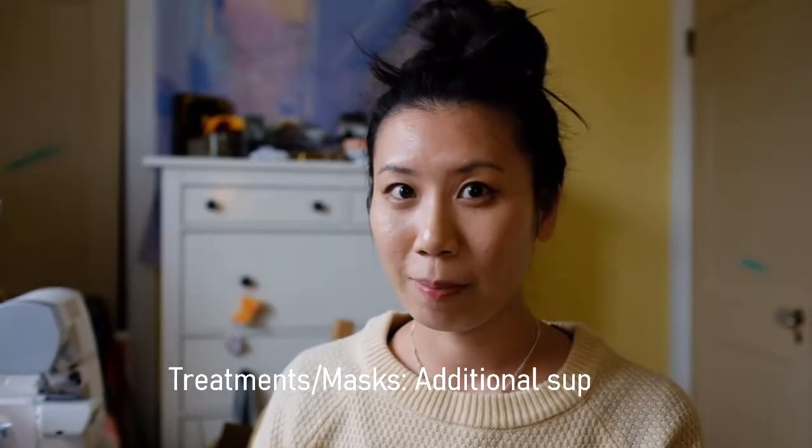Alrighty, so next we have treatments and masks. Basically everything I listed before this, like toner, essence, face cream, sunscreen, are all essential to a daily routine. Whether you use them all is up to you. It's up to your preference and what your skin needs and whether you want to put in that much effort or not.